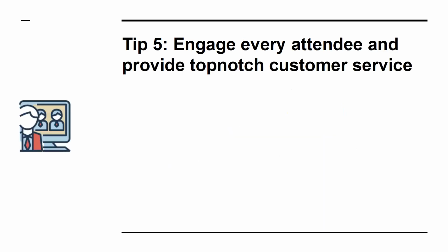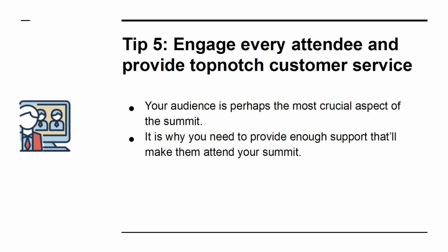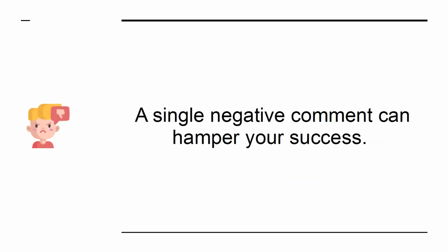Tip 5. Engage every attendee and provide top-notch customer service. Your audience is perhaps the most crucial aspect of the summit. It's why you need to provide enough support that'll make them attend your summit. Reply to every mail you get. Respond to every comment on social media posts. And above all, be polite in all your dealings. A single negative comment can hamper your success.